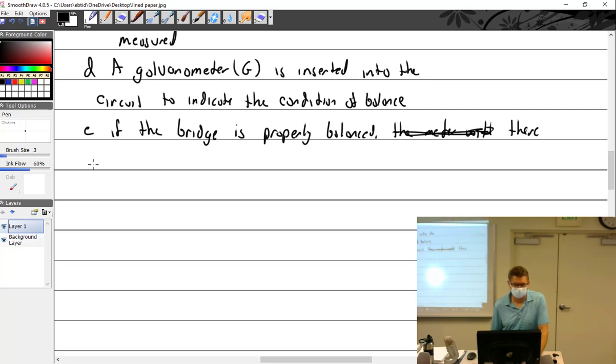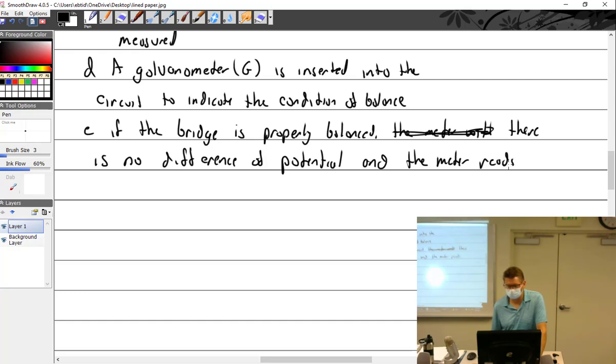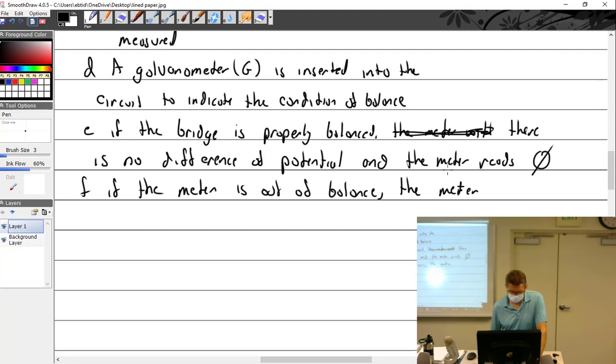There is no difference of potential, and the meter reads 0. If the bridge is out of balance, the meter will show an indication proportional to the out of balance.